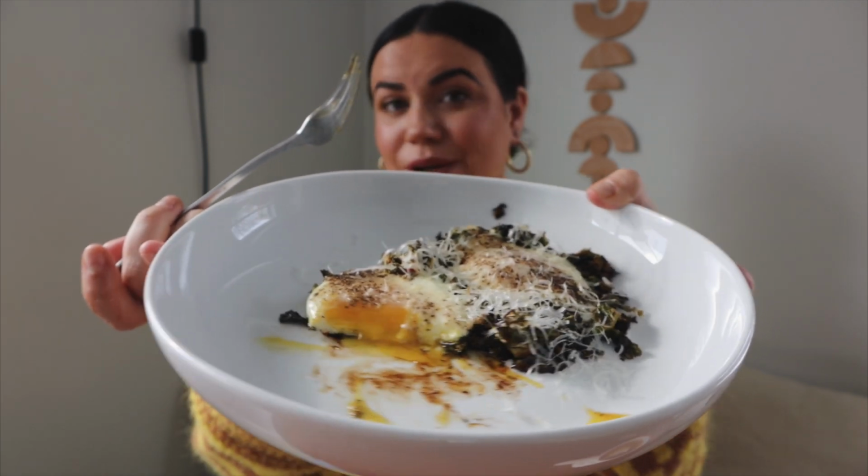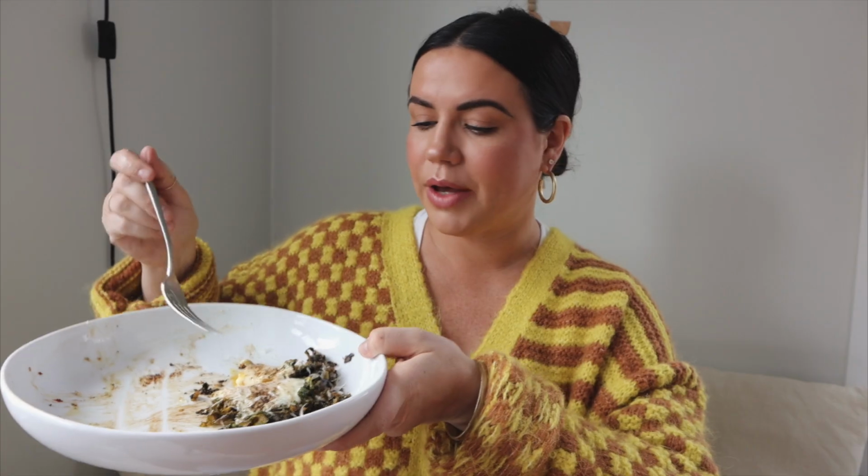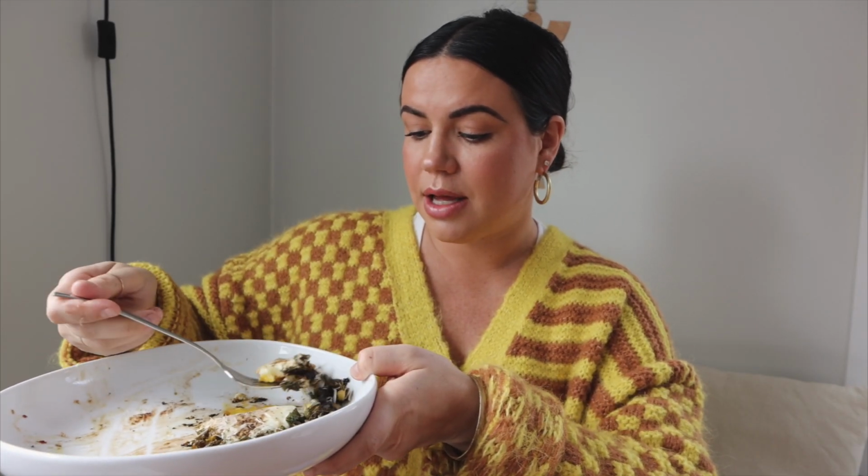This is what it looks like when you cut into it. My egg, to me, is like almost perfect. The spice, the lemon, the parm on top. This is amazing. Okay, I'm gonna finish eating this. You guys, I'm not kidding. This is probably like one of my favorite things I've made recently.